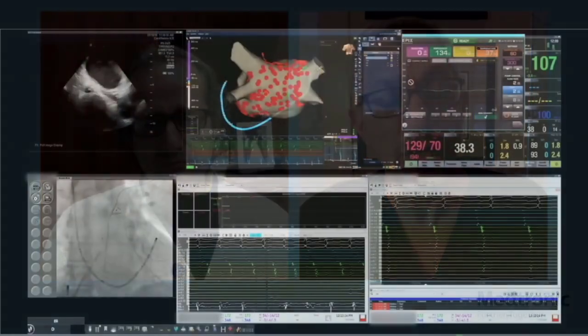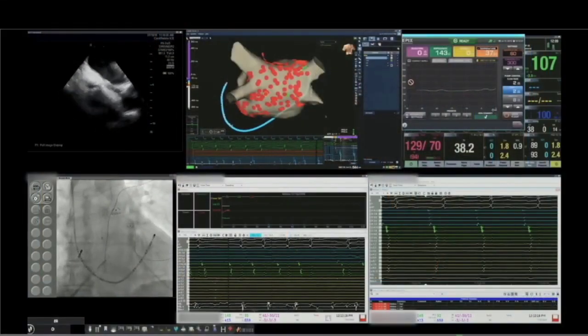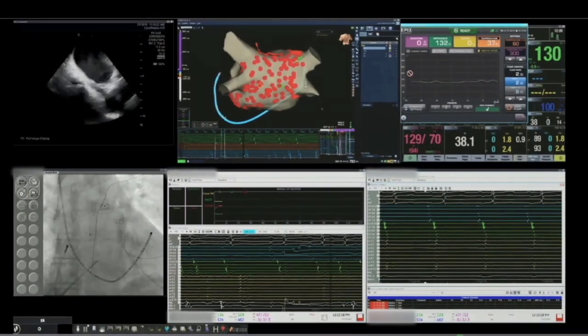Yeah, I'm a little bit old school from that perspective. I know some people like the bidirectional, some people like the steerable sheath, some people like steerable sheath and bidirectional. You can do whatever. I typically like the unidirectional. That for me tends to work the best. In this particular case, the patient actually came in AFib and did have a large atrium. You're right about that. And so we did end up using a little bit of a larger curve.